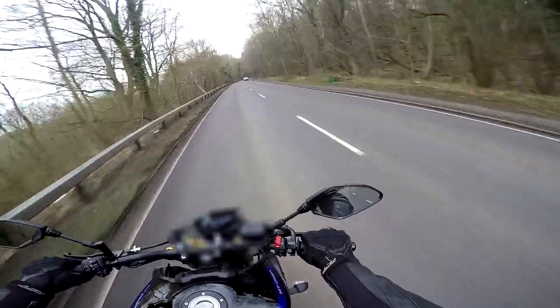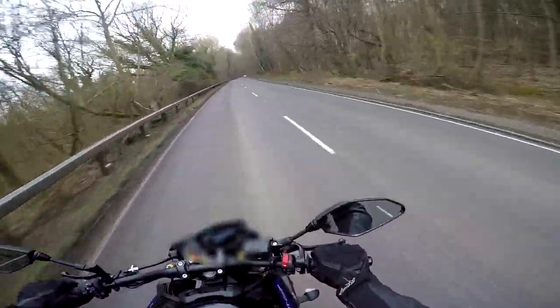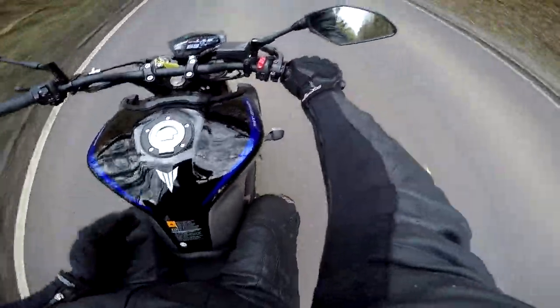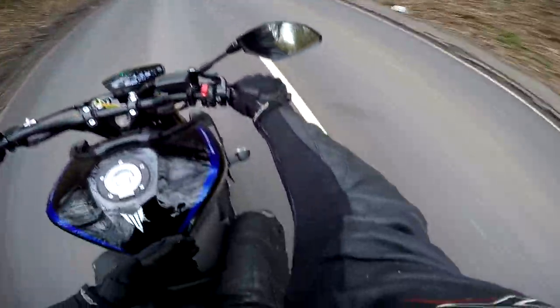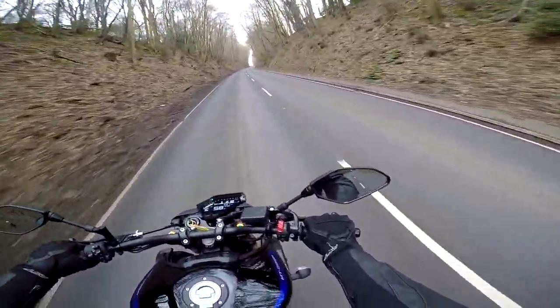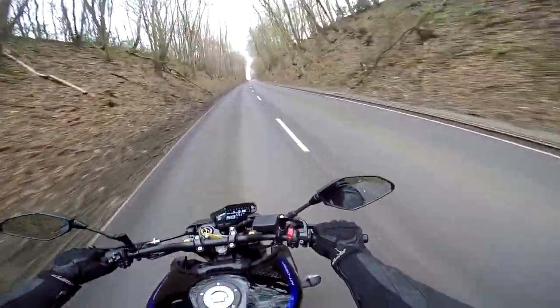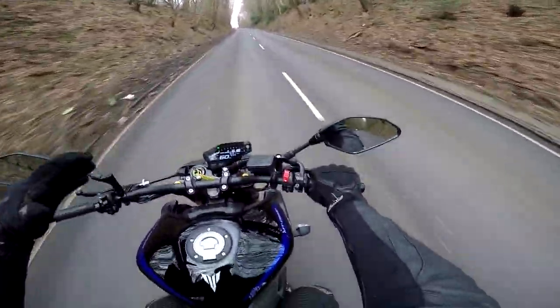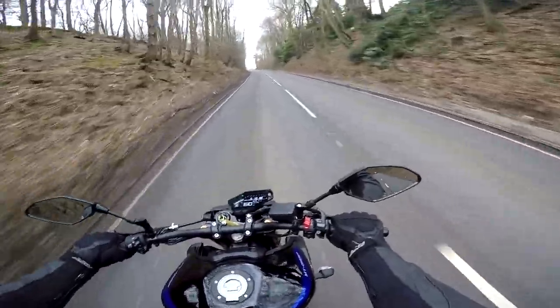You are quite upright. The seat itself is actually quite hard, but you can move around on it a bit to change position. And the way the tank is shaped is really nice in terms of gripping it with your knees, so that works really nicely. It's a comfortable spot. The handlebars feel a little bit wider than I'm used to on the Street Triple, for example. It's almost got a supermoto feel to the bike.